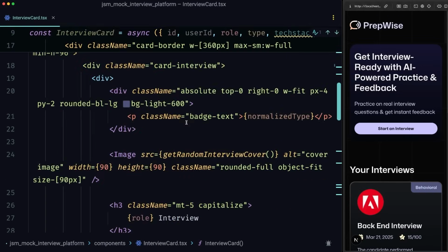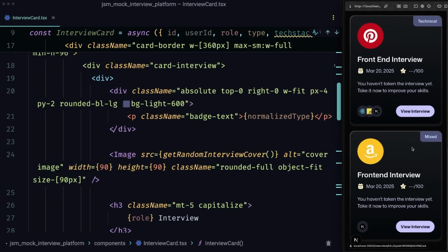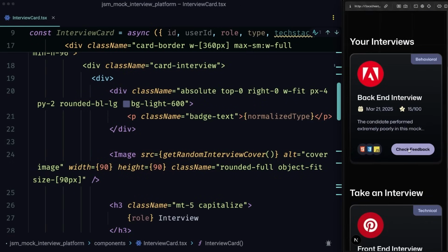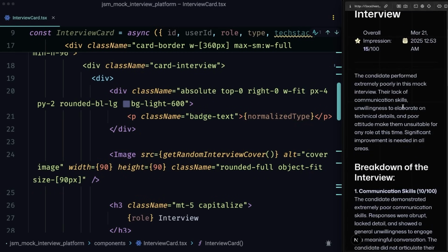And as soon as you do that, you'll notice that now it's going to say 15 out of 100, the candidate performed extremely poorly. And the other two we haven't taken yet, so we can take them. Or here, we have a button that allows us to check the feedback, which redirects to the feedback page.